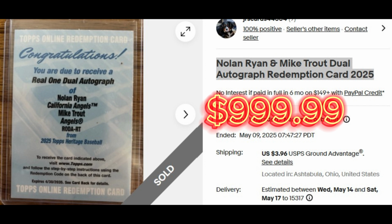2025 Topps Heritage is a 500 card set that was released just last month. It is distributed in 24 pack hobby boxes with 8 cards per pack, or in 17 pack mega boxes. Nolan has 9 cards in this set, including a few cards where he is teamed up with Mike Trout.